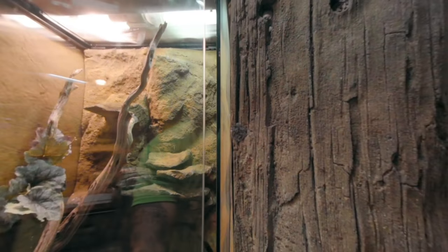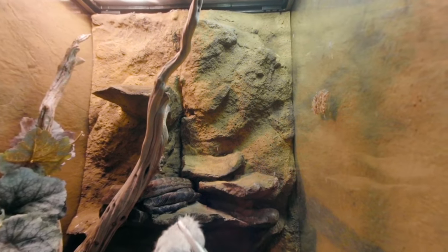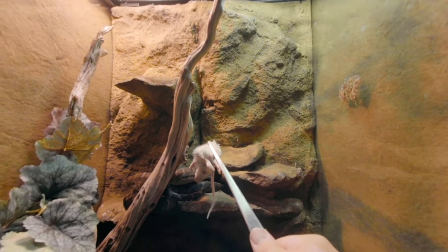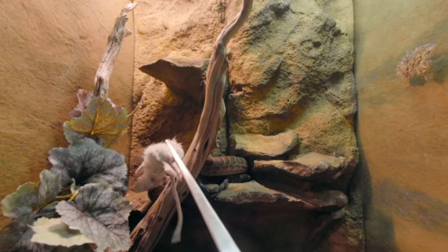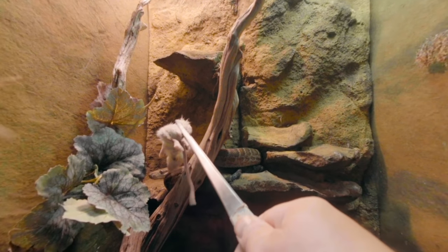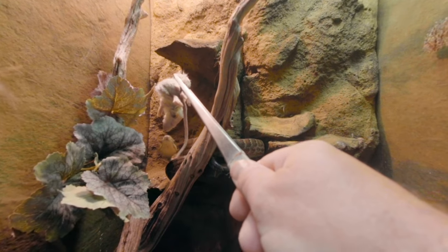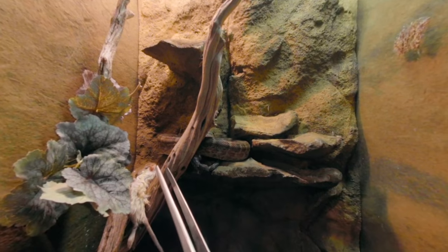Perfect. This is actually Mr. Nubbins. He's a Dominican red mountain boa. He's not super aggressive, so you don't have to worry about crazy strikes. We just have to kind of tease him a little bit, find his head. Here's his head, right over here. Come on, buddy. I know you smell it. There it is. There. That's it. And that's basically it.